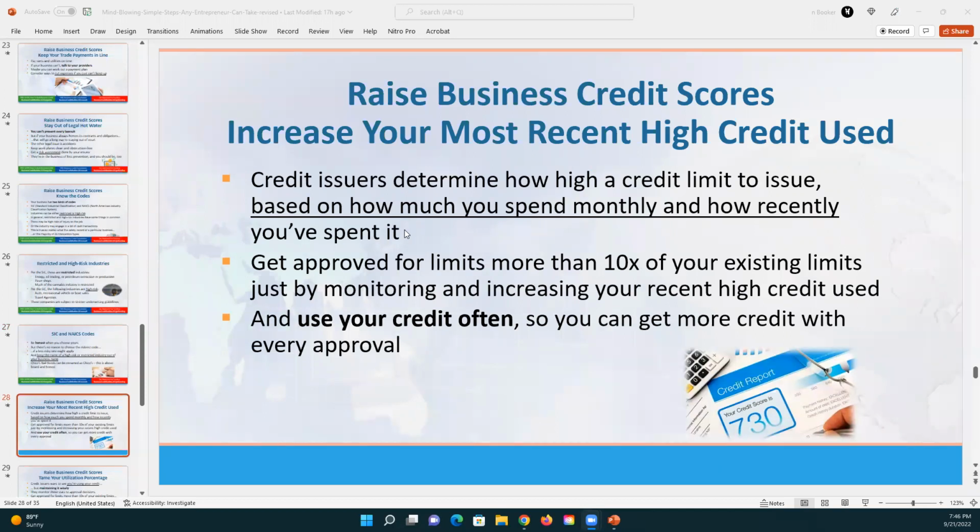Raise business credit scores. Increase your most recent high credit used. Okay. Credit issuers determine how high a credit limit to issue based on how much you spend monthly and how recently you spend it. Get approved for limits more than 10 times your existing limits just by monitoring and increasing your recent high credit used. And use your credit often so you can get more credit with every approval.